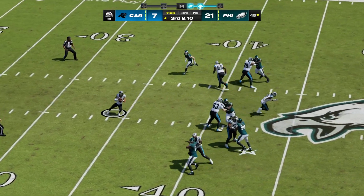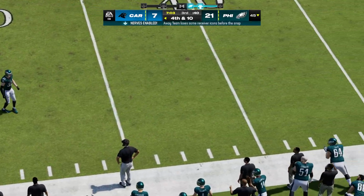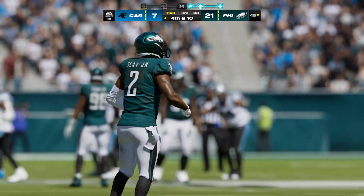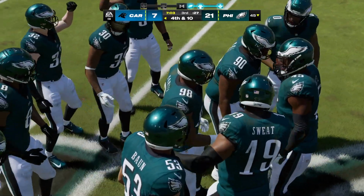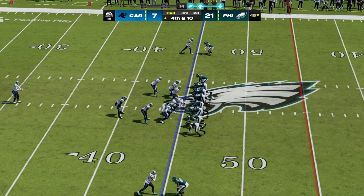Now here's Young. And that is incomplete. And a pressure there on third down, forcing the errant pass. 4th down coming up. Well, if they have any designs on getting back into this football game in the second half, they're going to need to be much sharper offensively than they were on this opening possession. Not much happening here, and it'll lead to a 4th down.